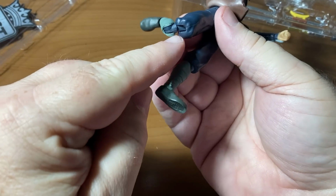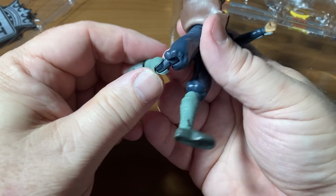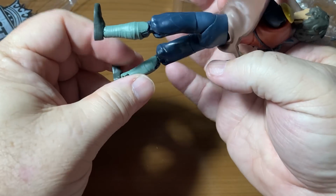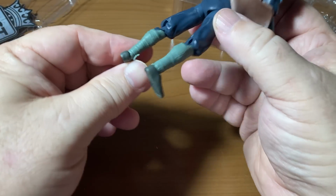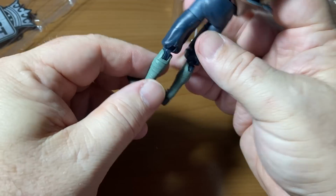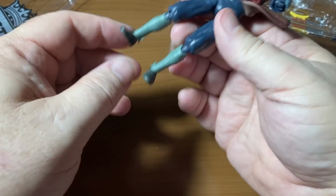He's got a double joint at the knee, which is a very strange looking joint, to be honest with you. It's not very natural looking. The pins aren't showing, which seems to be a big deal these days. He's got spurs, so I guess he has a horse, because spurs like that are meant to gouge the side of a horse while you're riding it.